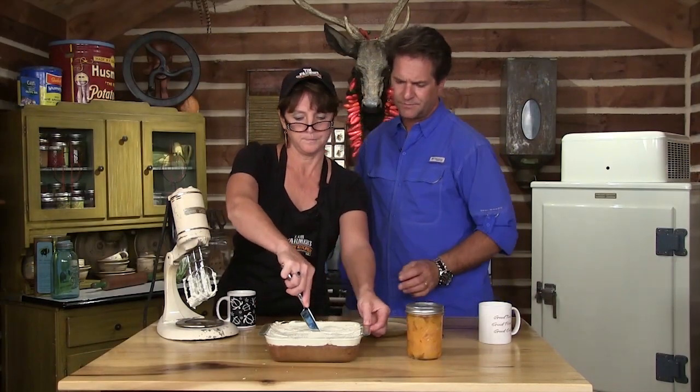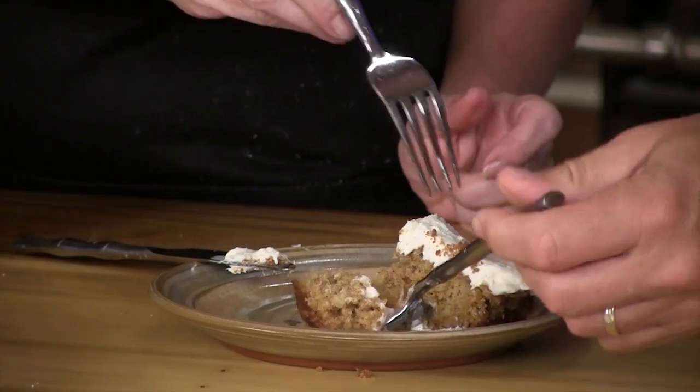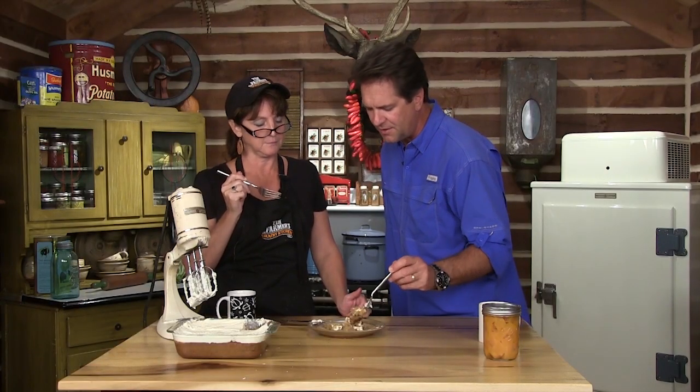Looks nice. And again, that came from our pumpkins. Just a little piece. Just a little one? A quarter piece. You sure? All that icing. This is one of my new favorite fall recipes. Oh, Mom. I could eat every bit of that. I'm not kidding you. I could eat that whole cake right now.